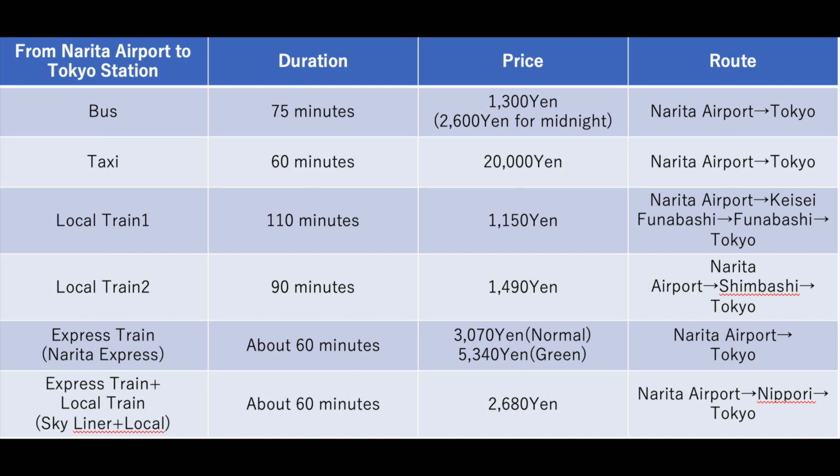Second, taxi. It takes 60 minutes. Price would be more than 20,000 yen. It's very expensive, right? I think it's not a good way to go from here to Tokyo.